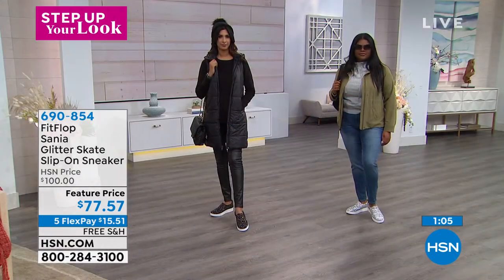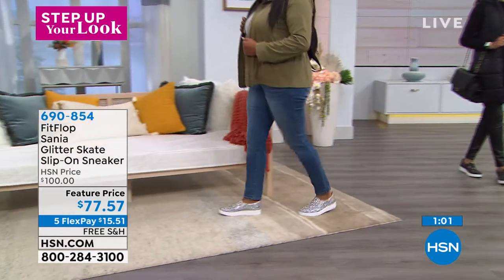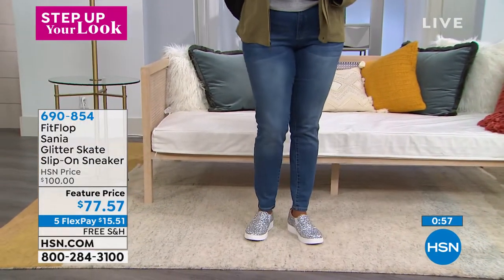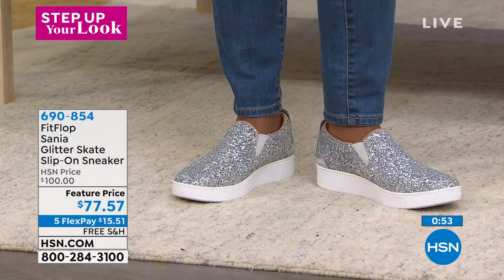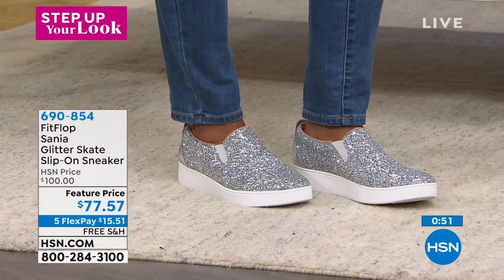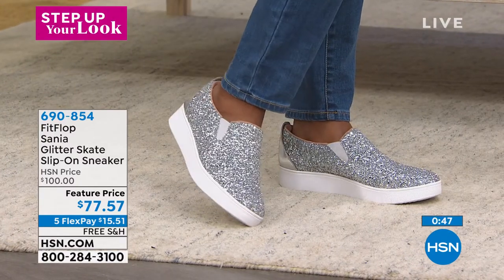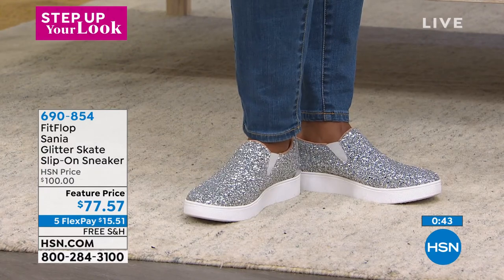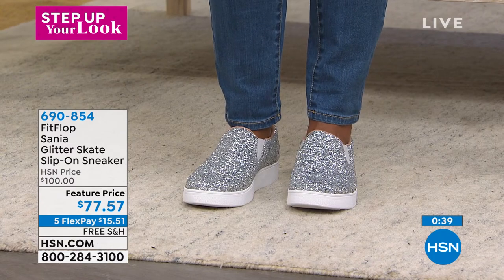If you're looking at these and you're smiling and trying to find a reason not to get them, because sometimes that's what we think: well, I really want them, but maybe I shouldn't because. I've got five Today's Specials. If you like them, problem solved. You're saying, I do want those, I will wear them. Guess what? Five Flex Pay of $15. Go ahead and pick them up. Free shipping. If nothing else, just get them home and put them on, and then make your final decision. But at least you've got them and you can see.